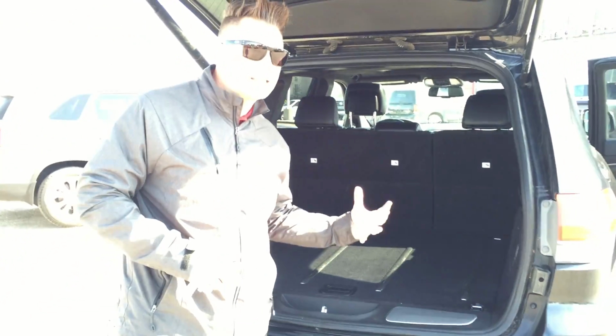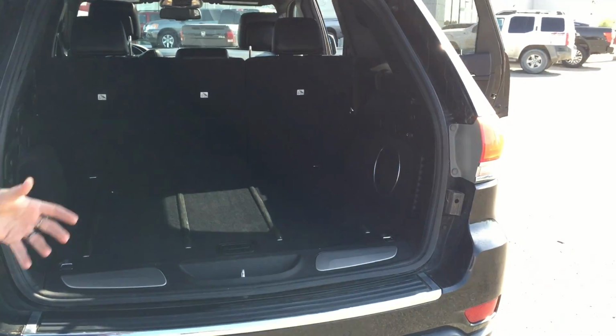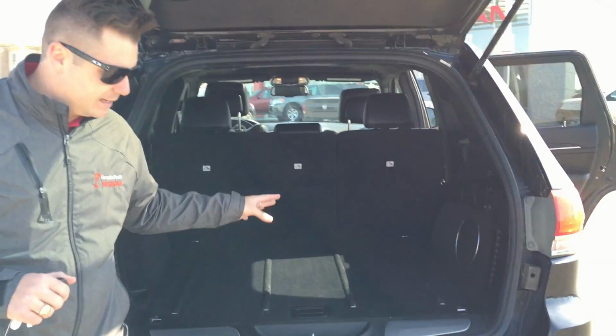You also have a nice sound system in this vehicle, and you can see the sub back here. You don't have to go out and upgrade your sound system, worry about where you're going to put the sub. It's nice and hidden to the side, and you can't wreck it by putting things in here.